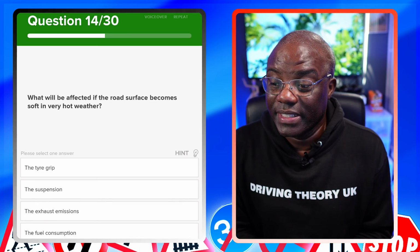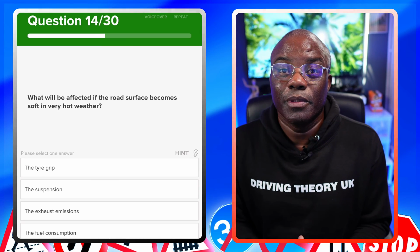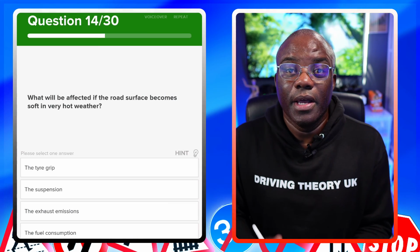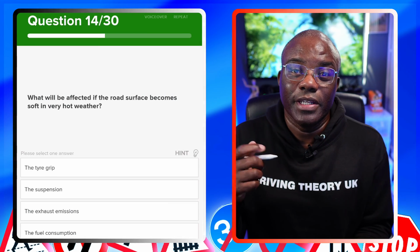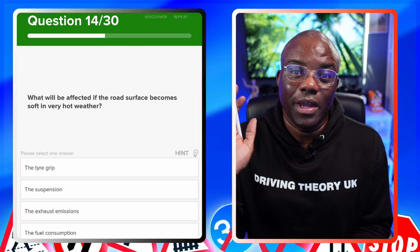What will be affected if the road surface becomes soft in very hot weather? A lot of people don't realize this. When it gets really hot, the tarmac becomes soft and your tires grip to the tarmac a little bit more than they should, because tires are rubber. So you need a little bit more gas to keep the pace up, and then you need more turns of the steering wheel when going around corners.